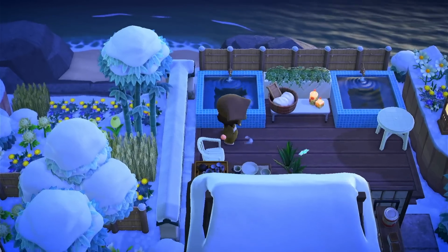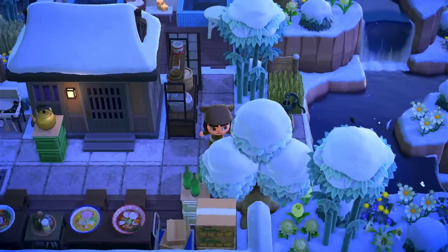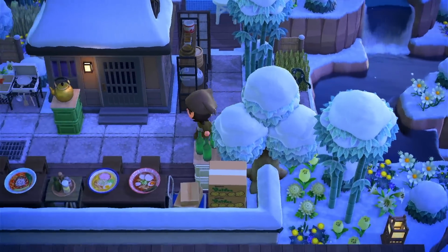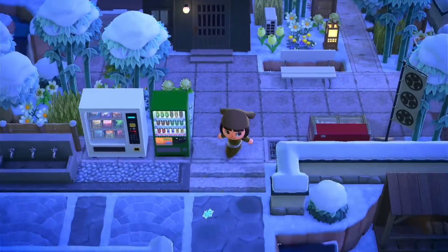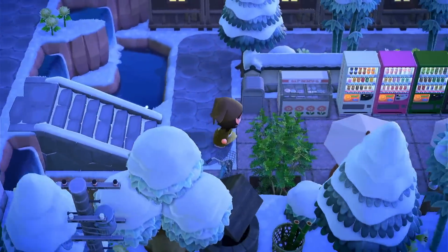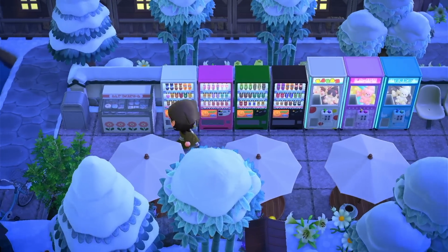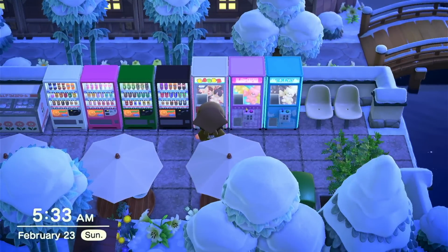I haven't really done much with it. I just filled it with weeds. So yeah. And this is also another fishing spot. And yeah, I just needed more fishing spots because I'm trying to fill out my Critterpedia. But after your bath, you can actually come down here and get a warm drink or an ice cream or play the crane game. Let's see if we win.